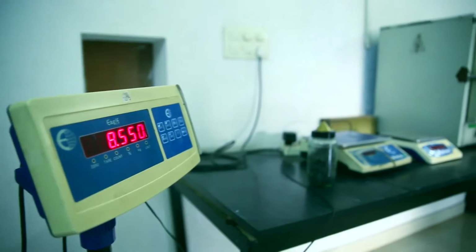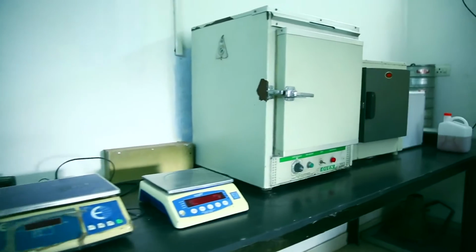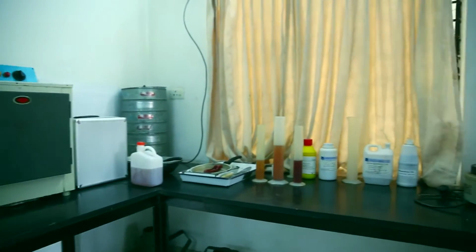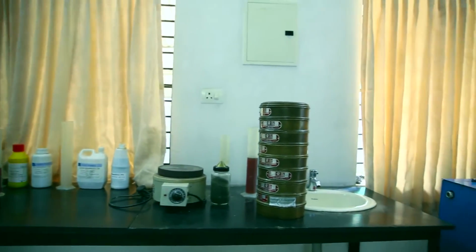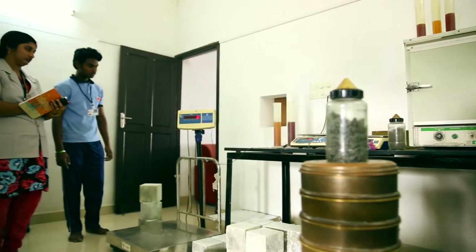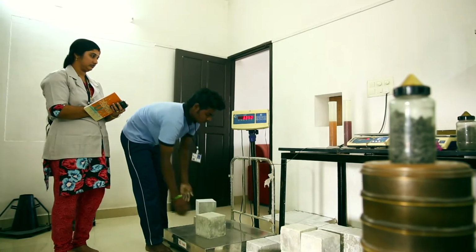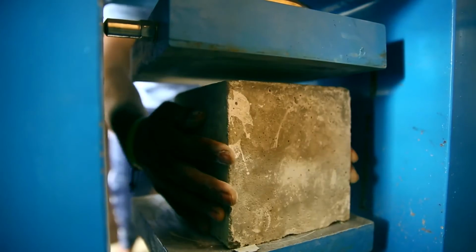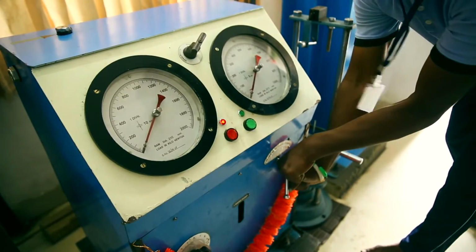The solid strong cubes are taken to the lab, which is fully equipped with scientific instruments and testing materials. The cubes are tested individually for assuring the quality of the concrete. All tests are supervised and ratings are recorded by authorized civil engineers. Employees are also trained for conducting tests in the lab.